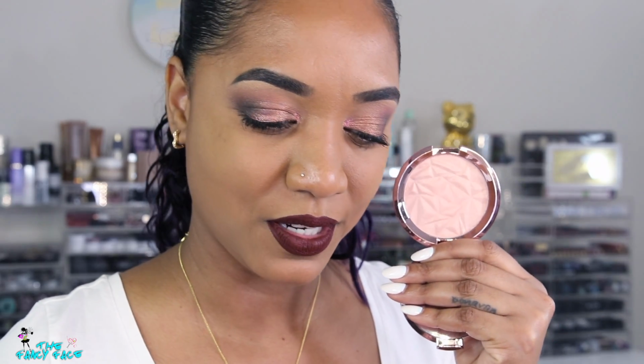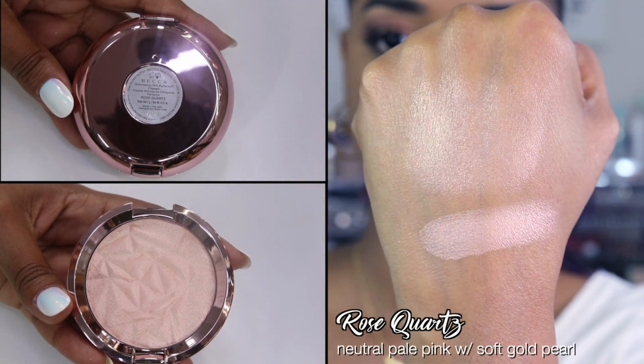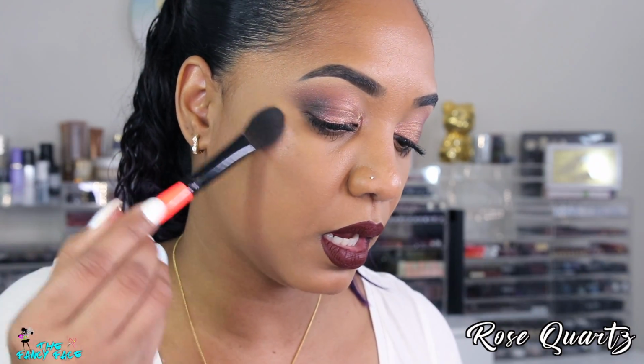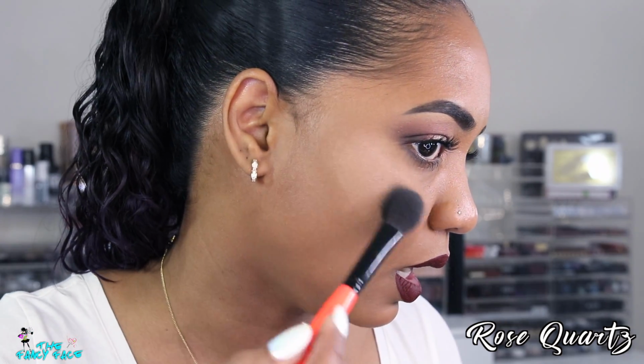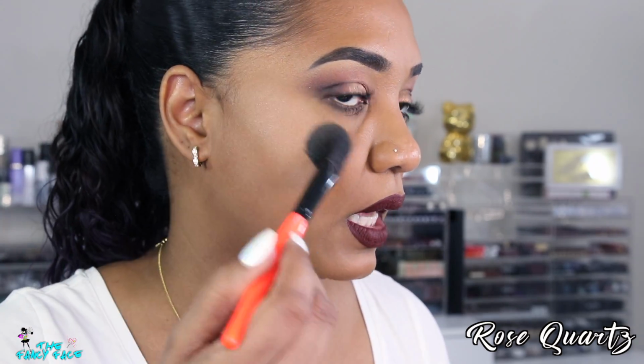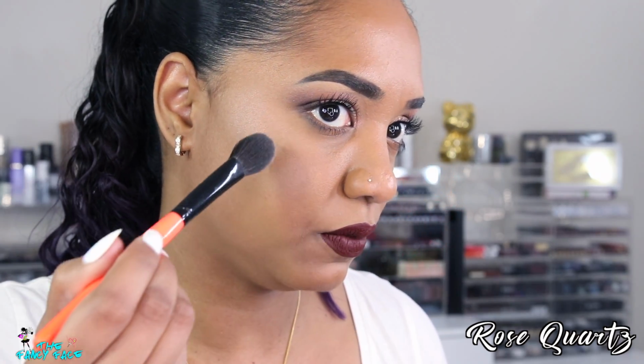Alright, going in with another one of the light shades. This one is Rose Quartz, which is described as a neutral pale pink with soft gold pearl. So this one is definitely a lot lighter on my skin than some of the other shades. You can see it right away. It's very light. It's like a light pink with a golden sheen to it. Let's give you the pop. So there's the pop, and then we'll blend it in.